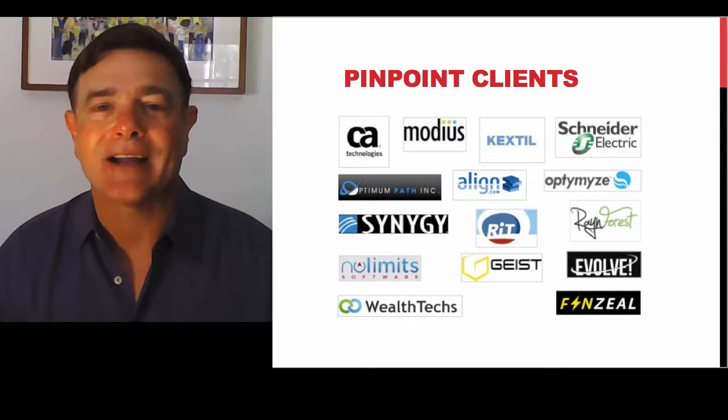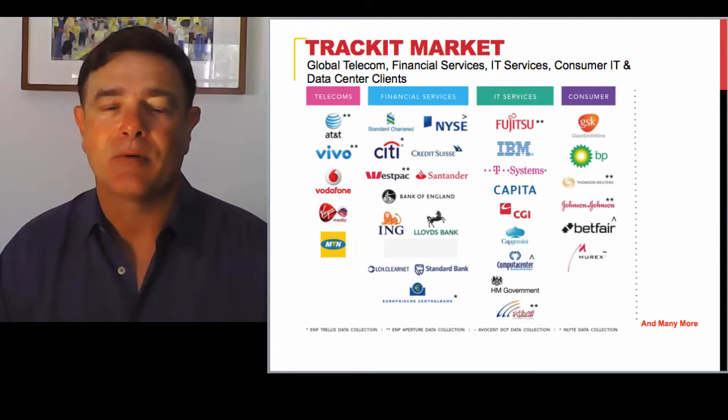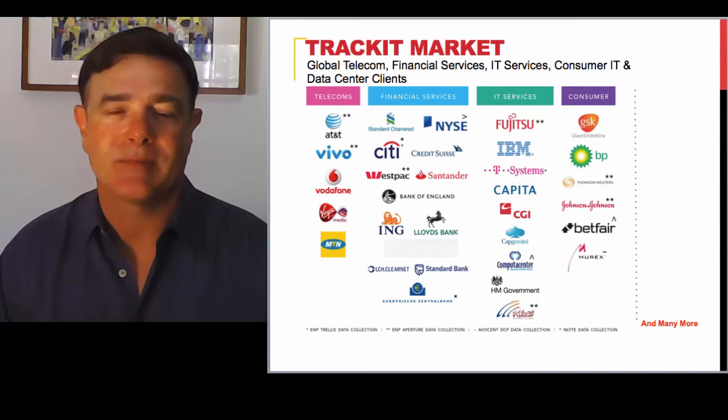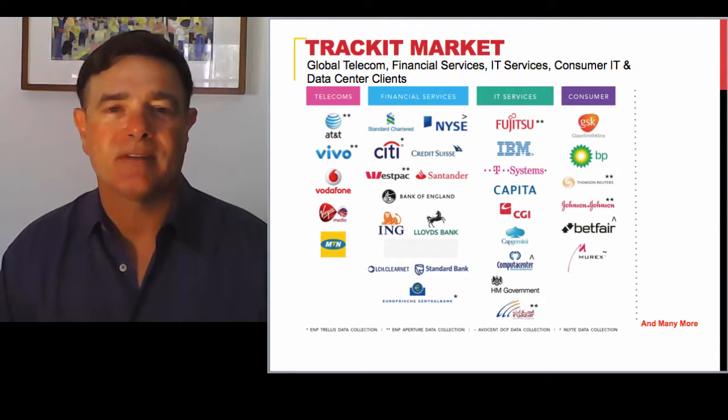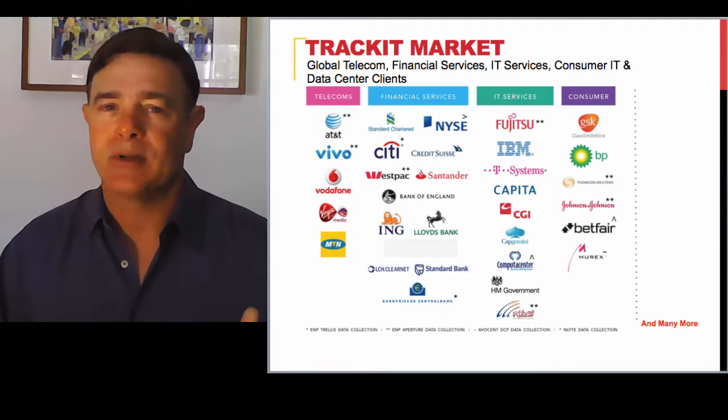The company is called Trackit Solutions, and Trackit's been around for about 8 years, but the primary business has been in audit services. So they've worked with some of the largest banks and some of the largest companies in the world doing audit services. But as part of their business, they developed a software application that runs on a ruggedized mobile tablet. And this is the thing that I'm really excited about.